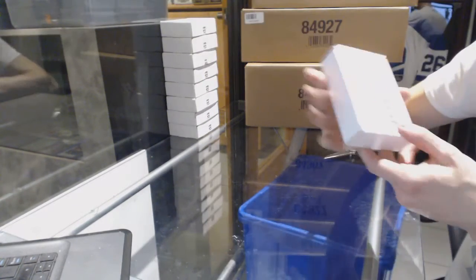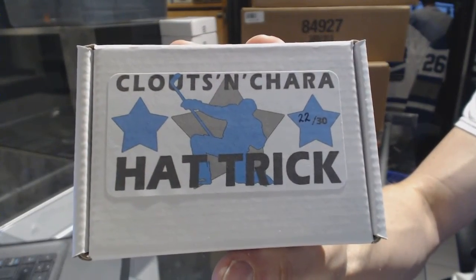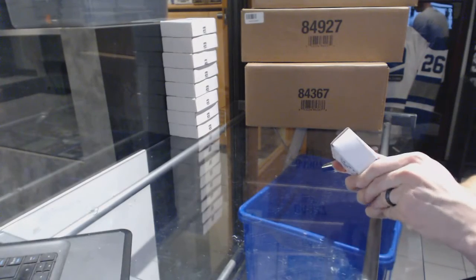All right, on to box 22, which is for Habs for Life 1978.